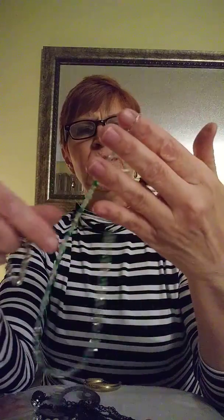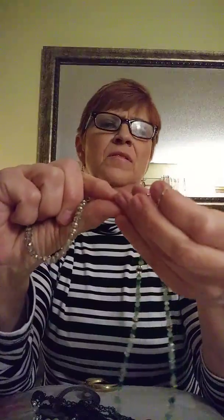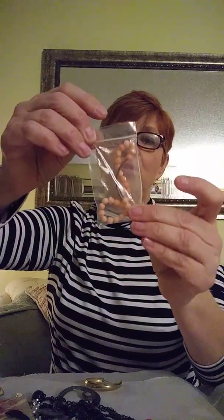Oh, I'm kind of starting a rosary pile. This was a pretty necklace. I think someone made it. Or I don't know, it has a tag on it. It is very pretty. Green check beads. More check beads for my pile. A pearl ring. A coral little stretch bracelet.